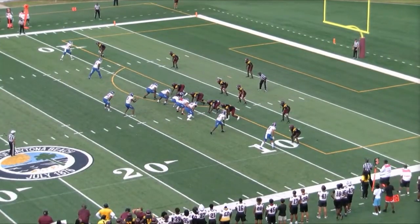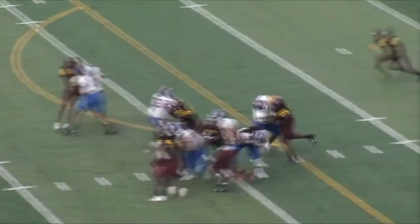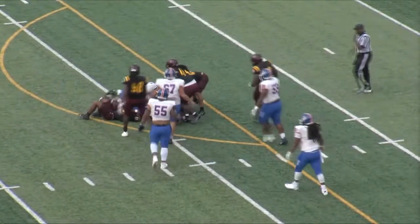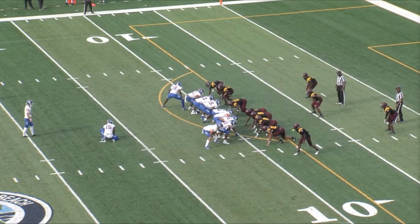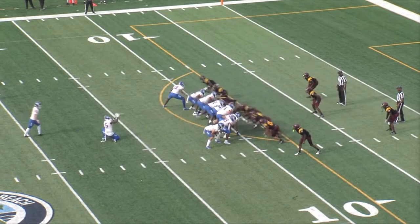In the formation, two to the right, two to the left. Handoff up the middle, big hit right through the hole. No gain on the play of one field goal last week against Southeastern.